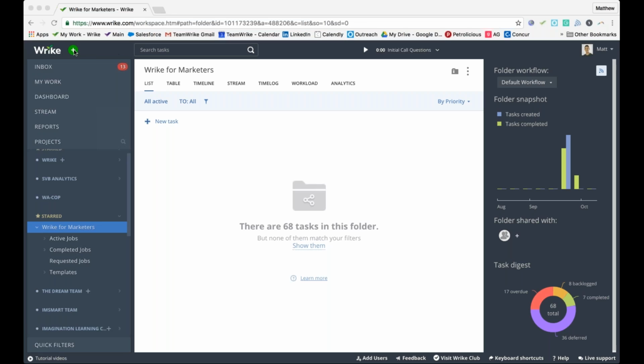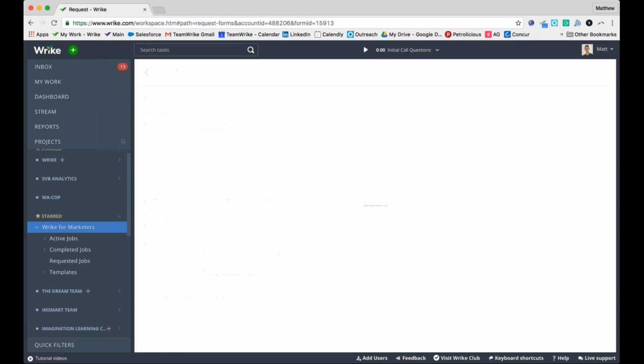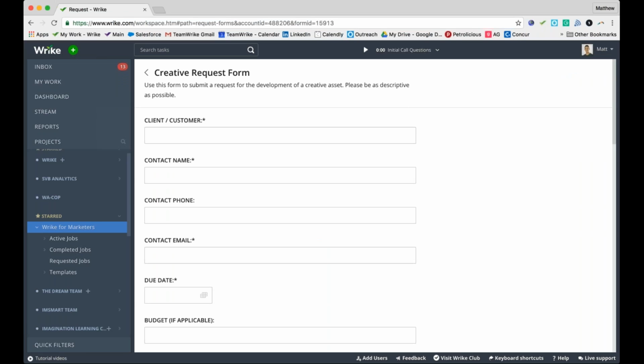So I go into Wrike and I click on this little plus button up here, and I get the option to now make a request. So what I'm going to do is I'm going to go select this request, and I'm going to select this creative request form. This here is now going to allow me to go through, fill this form out, and then be able to easily send a job to the marketing team.